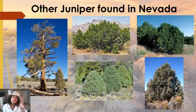Of course, Utah juniper is not the only juniper you'll see, just the most common. You will also be able to see the Rocky Mountain juniper, the California juniper, the one-seed juniper, the western juniper, and the Sierra western juniper.